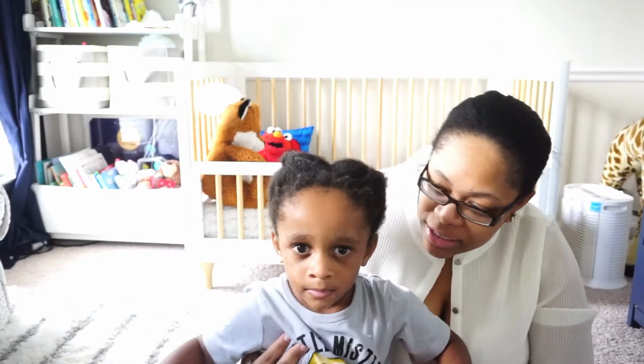As you can see, we are in little David's room and we're about to transition because he's 2 now and he's outgrown a lot of what's in here and I want to make him more independent. So what I'm going to be doing is a nursery tour. We're going to do a nursery tour that's long overdue, and so you can see how you can make a small room.